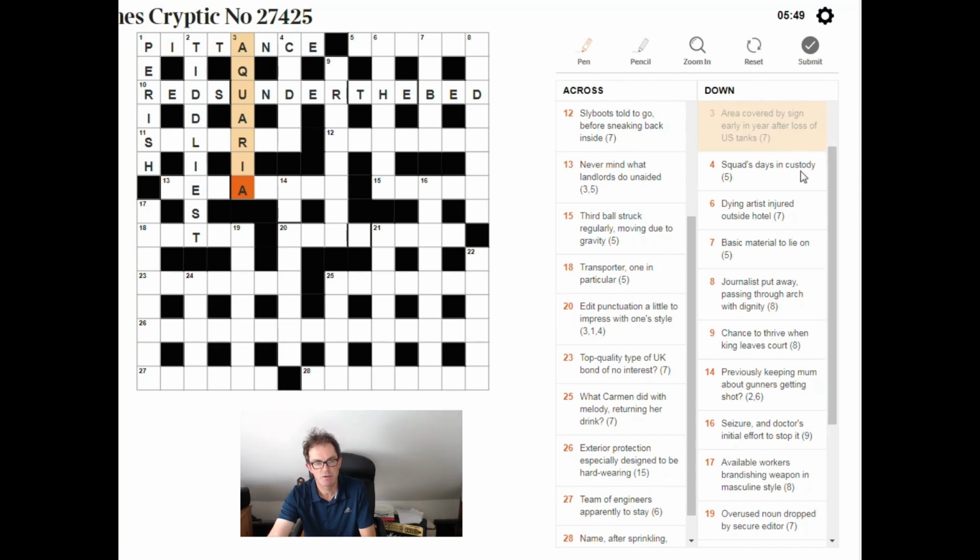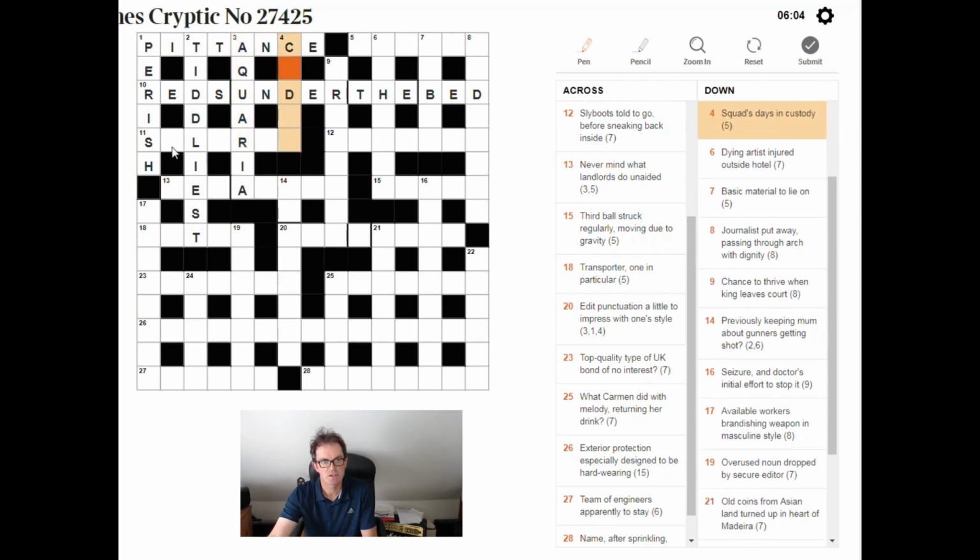I can't remember, is Aquarius the first sign of the zodiac from January? I'm not sure, but obviously Aquarius has lost its U and S, loss of US, and that gives us Aquaria, which is the answer. So this looks like Solaria or something like that.